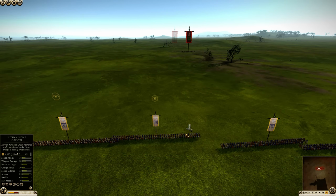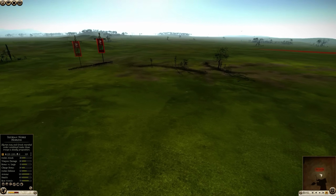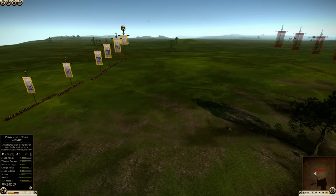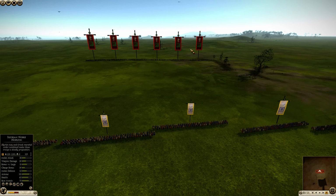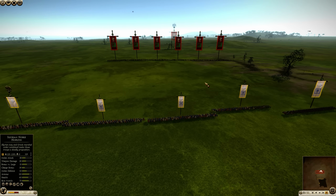This is a test to see how the expert charge defense ability works against charging shock cavalry. The reason why I chose the Pergamenes Noble Cavalry is because they have low armor and high charge, and that is the perfect unit to test the expert charge defense ability against, because the damage that gets reflected back to them is going to cause a lot of damage to them because they have such low armor.